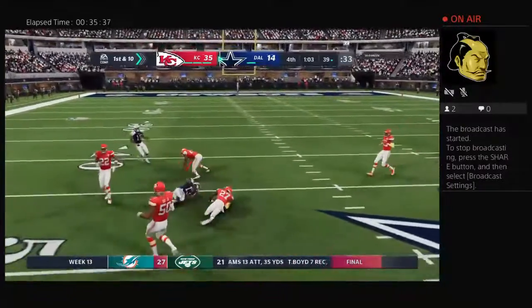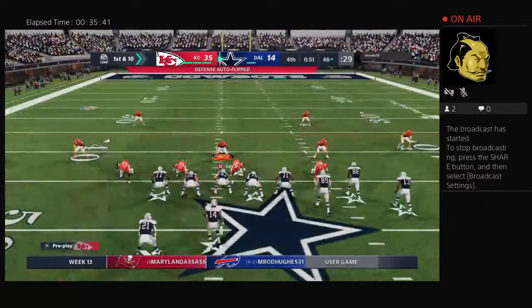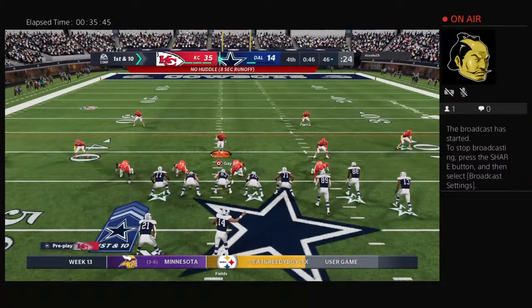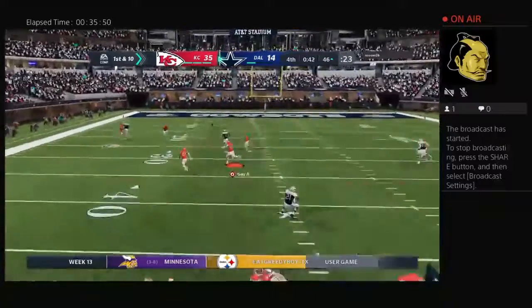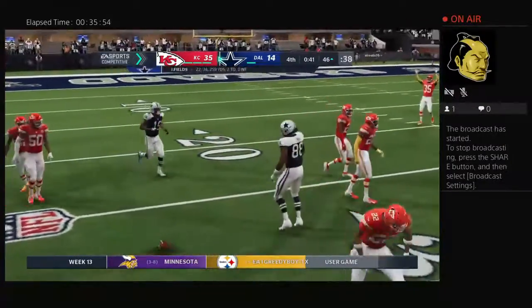A throw over the middle, taken in. And he'll be taken down, but not before he works it past the 50. Give him 15 there, and the Cowboys have a first. At the 46-yard line. Back to throw now on first down. And that's going to be incomplete. Too tough to hold on to that one.